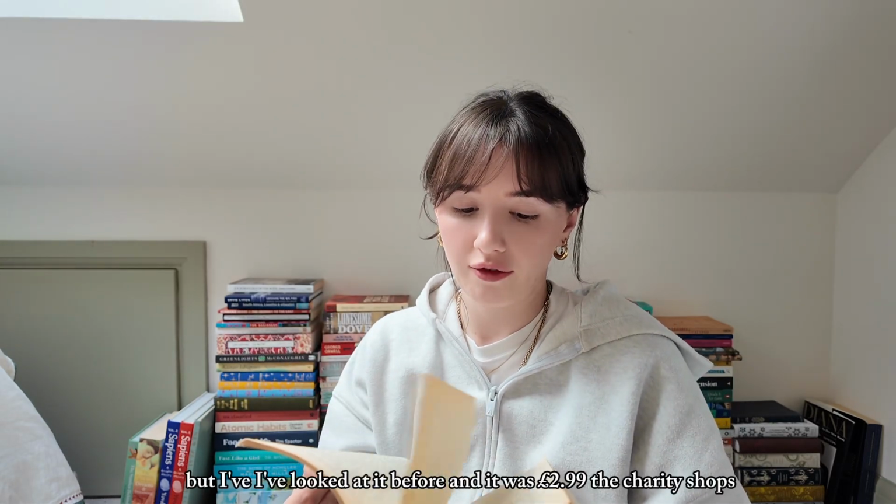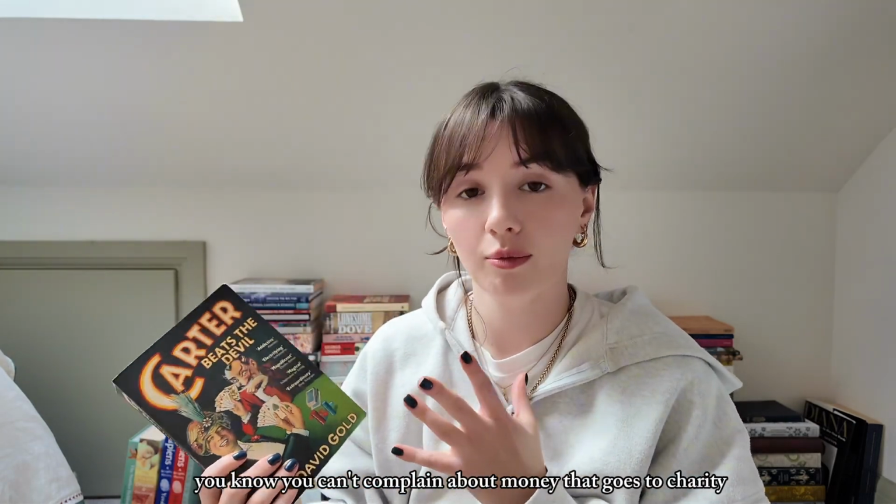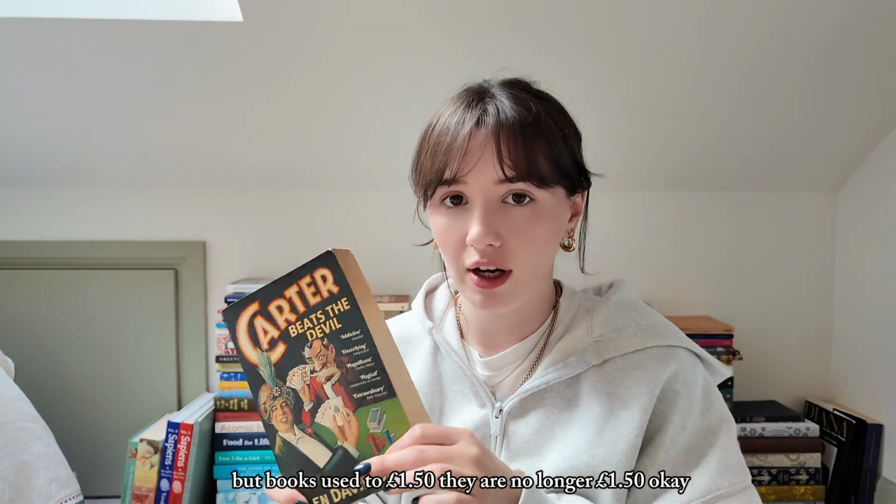Sounds very good, but I've looked at it before and it was $2.99. The book charity shops really need to, you can't complain about money that goes to charity, but books used to be £1.50. They are no longer £1.50, okay?